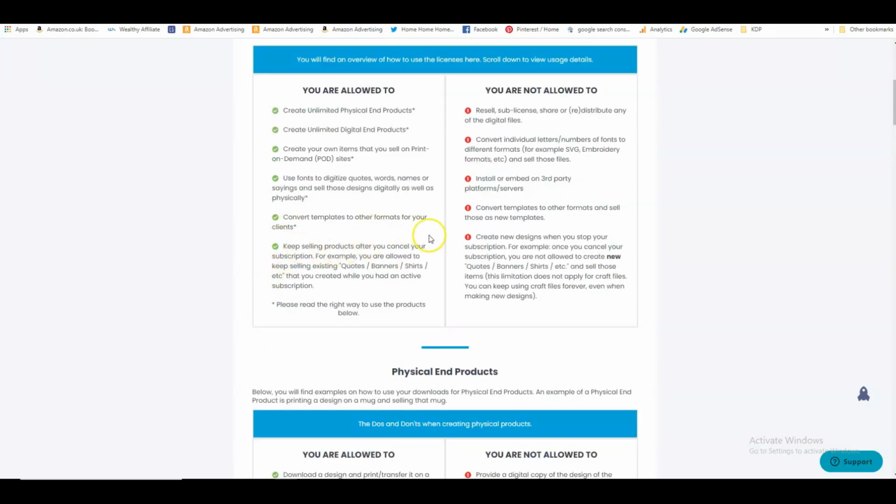And this is one of the questions that a lot of people get confused about. Some people say, well, once I stop my subscription, does that mean I have to unpublish my books? No, it doesn't mean that at all. It says here you keep selling products after you cancel your subscription. For example, you're allowed to keep selling existing quotes, banners, shirts, etc. That means books as well, that you have created while you had an active subscription. So it doesn't mean that you have to take it down or anything like that. It just means that once you end your subscription, you can't create any new products with the graphics that you've already downloaded. So if you have downloaded these graphics onto your computer, you can't create any more books with that. But absolutely, you can keep the ones that you have already created.